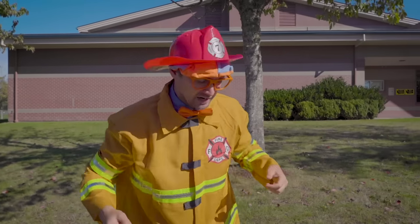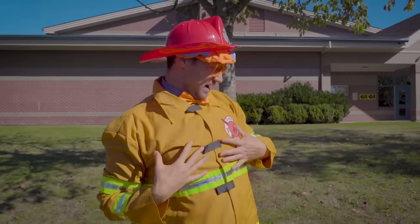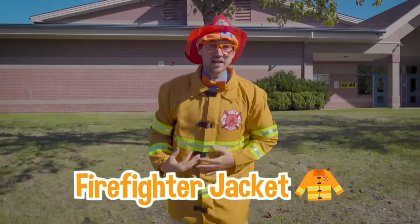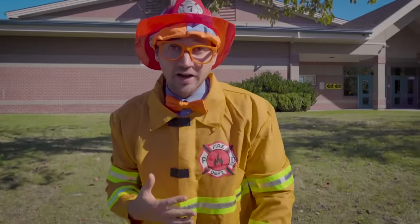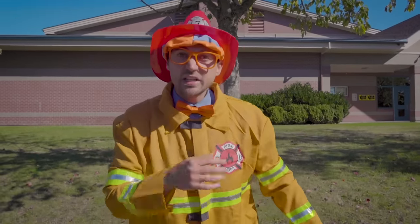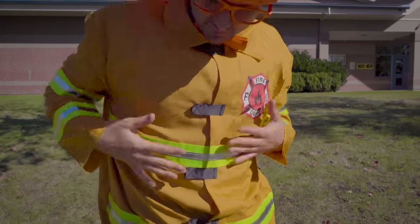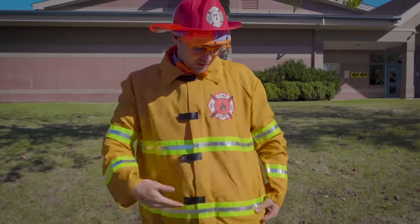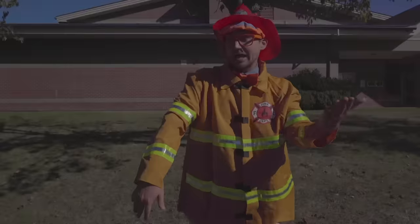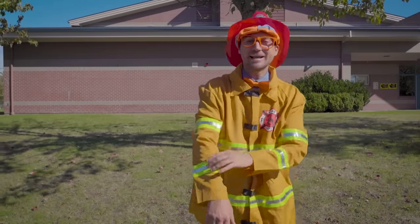Nope! And check this out. Whoa! Yeah, my firefighter jacket. Yeah, my coat. It protects you from the heat, the fire, because fire is very dangerous. It's really hot. It can burn you. So this protects my body. And we have some reflective lights. Or, you know, light bounces off these reflective pieces of tape. Yeah, that's what I meant.